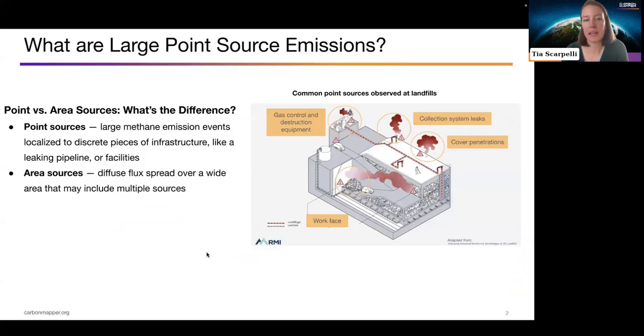I just want to start off by doing a little bit of definitions. As Annabelle pointed out, as an organization we really focus on what we call point sources, which can also be referred to as super emitters. The way that we define a point source or emitter is a large emission source. This can be for methane or for CO2, though I'm going to really focus on methane today. It's a large source coming from a concentrated, localized area on the ground. This is typically a specific piece of infrastructure or equipment. It can also be a localized region on a landfill, for example.